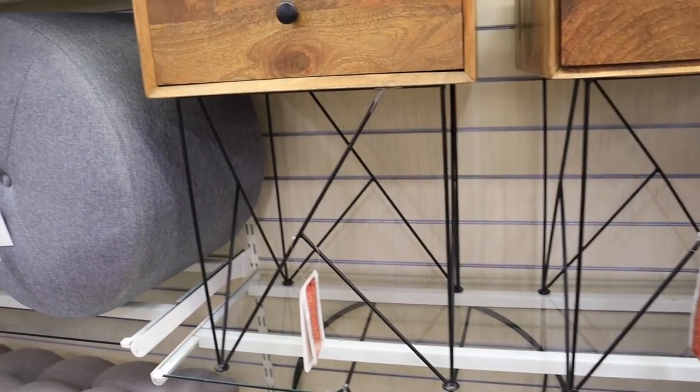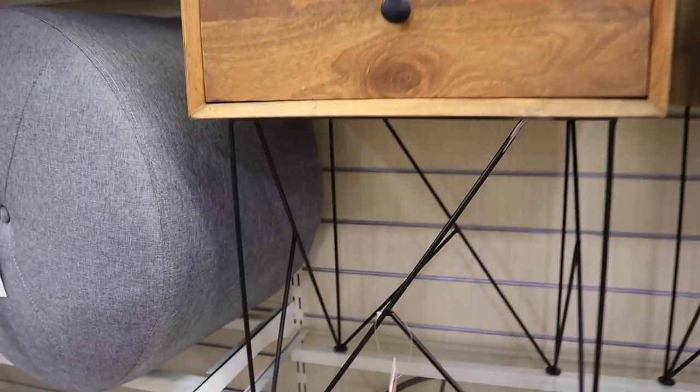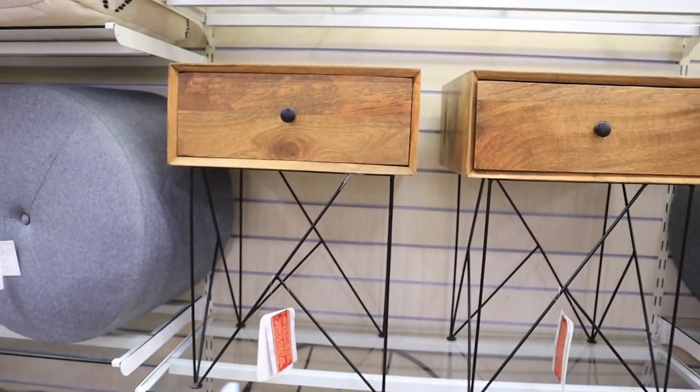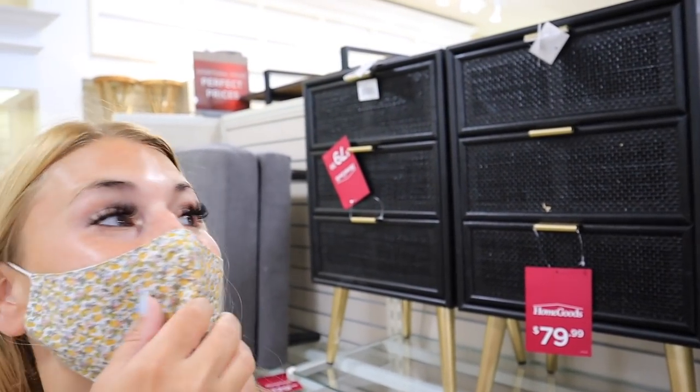These are kind of cool too. The legs are so thin with just one little drawer. These are $70. The first one that I'm looking for, the second one that I found, was $100. Okay, now I'm freaking out. Look at these nightstands. So I was originally thinking black for our bedroom, like black accents.